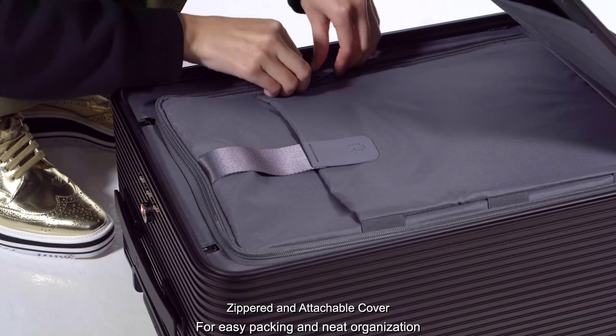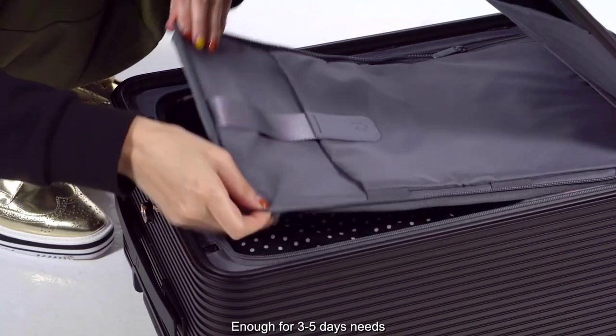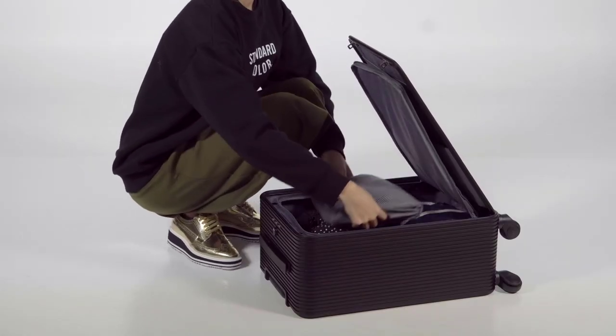A zippered and attachable cover that makes packing more fun and organized. The X2 can contain up to 5 days luggage capacity, perfect for those long business trips.